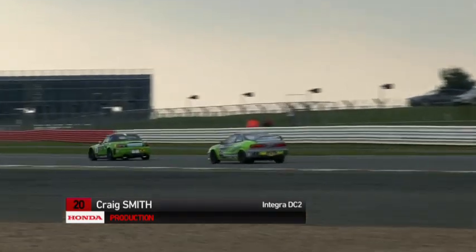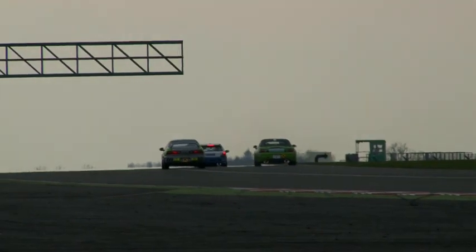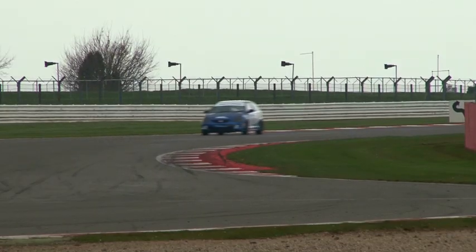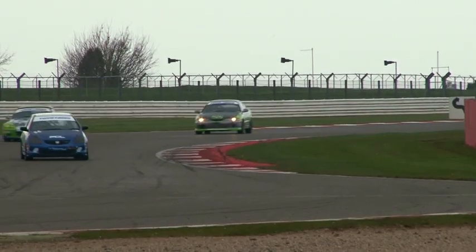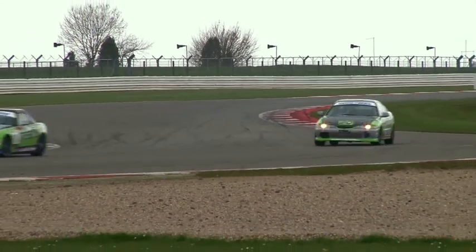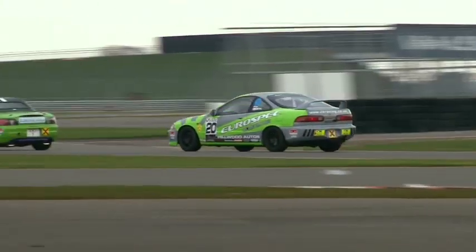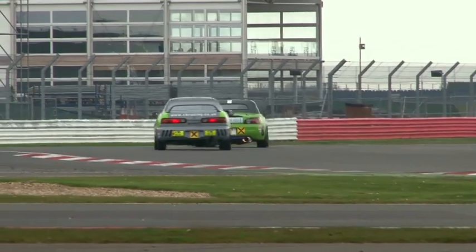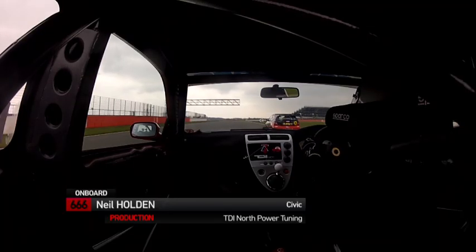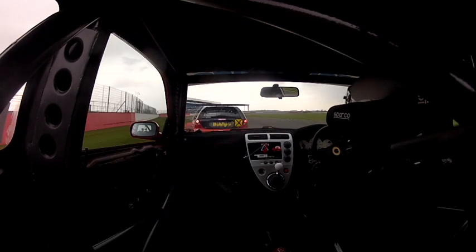Paula Webb there. There's Craig Smith, so we get a decent look at Craig Smith rather than just the opening few corners this time. And Craig in the production class trying to work his way up the order. So Craig Smith trying to catch up with Paula Webb, and that will be for 5th position in the production class.